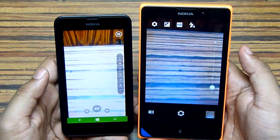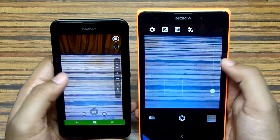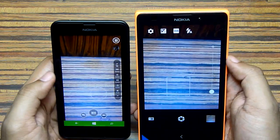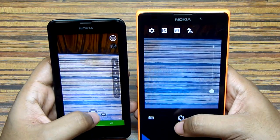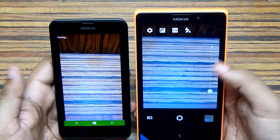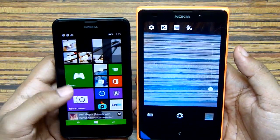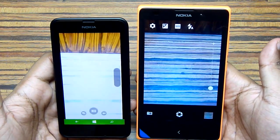Now the cameras on both of these smartphones though have same resolution, the camera quality on the Lumia 630 is visibly better. Now interestingly, the focusing time and the shutter on the Nokia XL is much faster than the Nokia Lumia 630, though Nokia XL is not that much powerful compared to the Lumia device here. I'll come to that later on in this review and run some benchmarks as well.